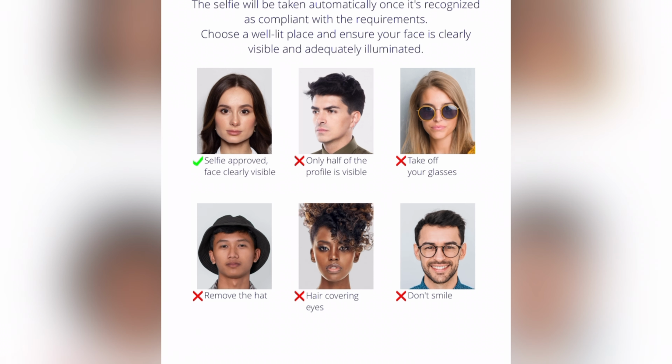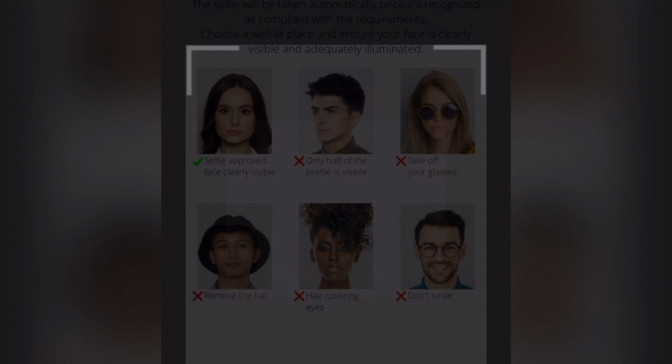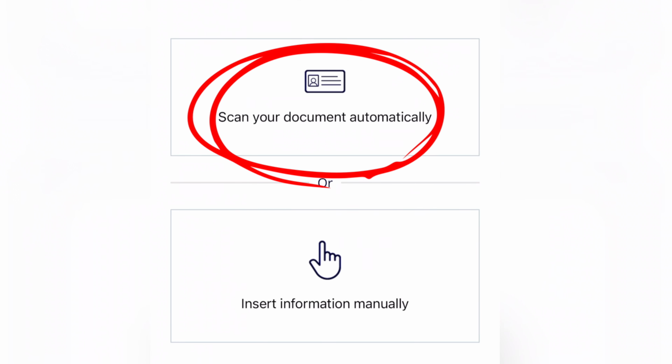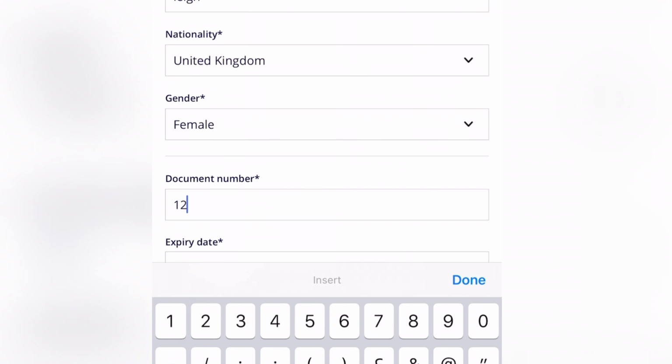First of all though, upload your photo, just like a passport photo, no sunglasses, hats, etc. When I uploaded my photo, it wouldn't accept a smiley face, so no smiles please. Then just choose a form of ID. For UK it will be your passport. You can scan your passport or insert information manually, which I actually found was a lot quicker.